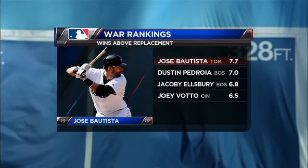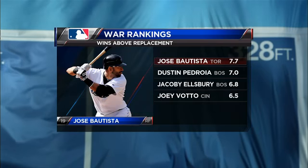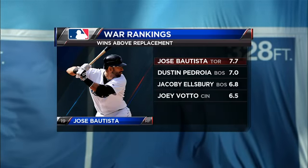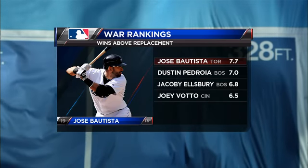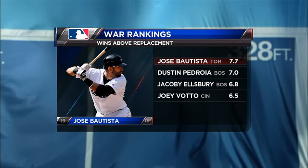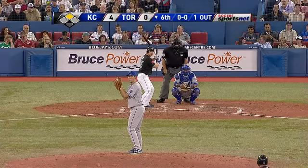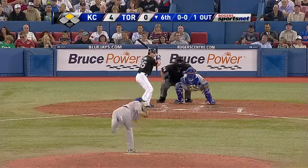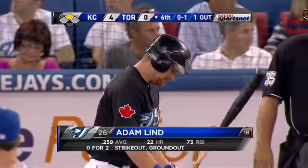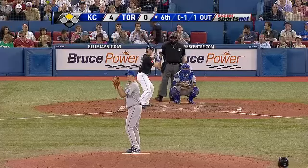Wins above replacement. It's a new statistic that is a valued measurement of how a player stands up against the rest of the league, and he is by far the leader of the pack. A good average major leaguer, 3 or 4. I mean, a good one. A good WAR number is 3 or 4. His is almost 8, which is twice as good as the average player. That just shows you how good his year has been, and certainly a chance to be the MVP. The only MVP the Blue Jays have ever had was George Bell in 1987.